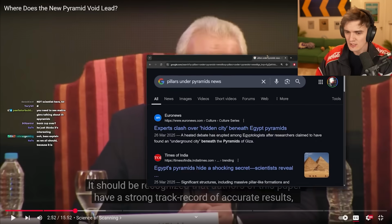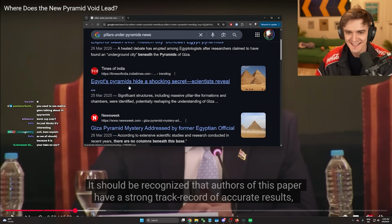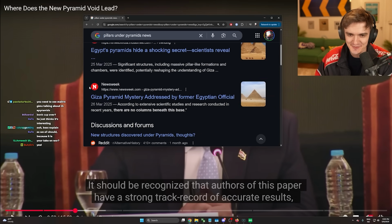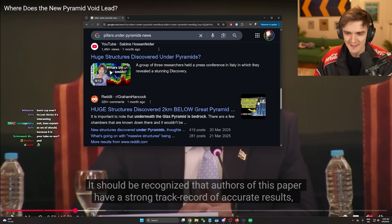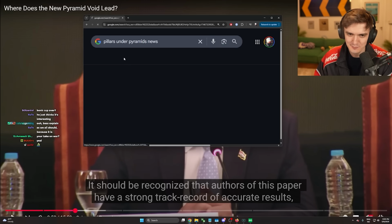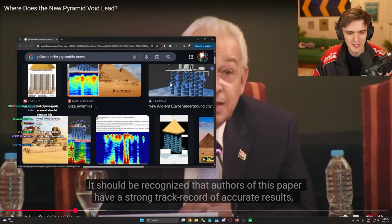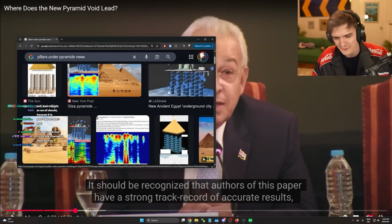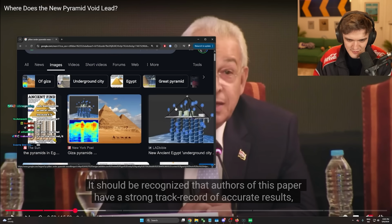So there was this paper, right, a couple of weeks ago that made the news, like Pillars Under Pyramids News. Look, experts clash over hidden city beneath Egypt pyramids. Shocking secrets scientists reveal. This was all just a bunch of BS, basically, where they claimed to have found these massive structures, but they were uncredible scientists that inferred a lot from the data that isn't there. Like, if you look at this, you shouldn't really trust it.